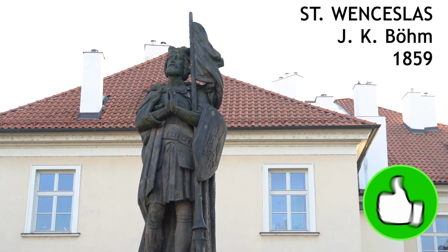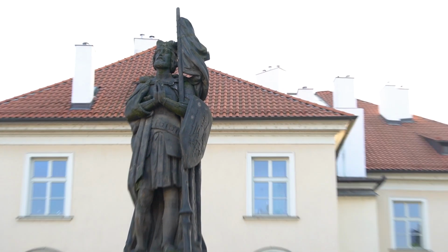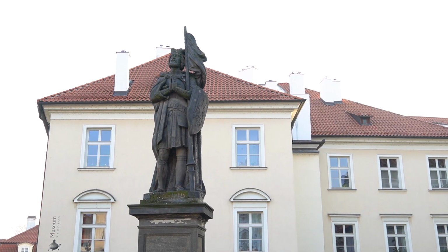The last statue is the statue of Saint Wenceslas, or Good King Wenceslas, as you might know him from a Christmas carol. That's it, guys.